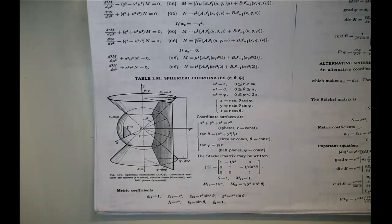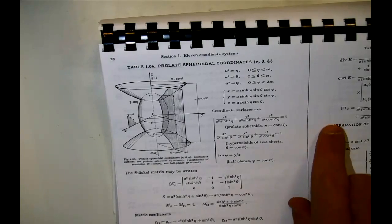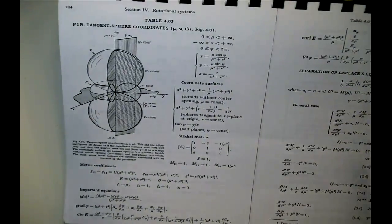This book's got a lot of really weird ones. Here's one, for example: if it turns out the region you're integrating over is best described by ellipsoids, footballs, these are called prolate spheroidal coordinates, and there are your transformations for x, y and z. Awful. The sinh and cosh are hyperbolic functions, which are basically similar to exponential functions. But there are some really weird ones in here. That's one if the footballs are orientated the other way. There are some really wacky ones in here. Have a look at this one.